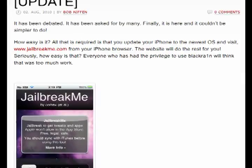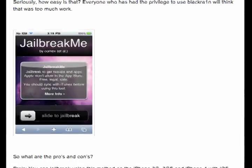Now this works for all devices running iOS 4. This includes the iPhone 3G, the 3GS, the 4, and all the newer iPod Touch models. Now luckily, this was released right after the news that the Library of Congress had legalized jailbreaking. Now combine that with how ridiculously easy this is, and I'm sure more than a few people are going to be jailbreaking their iPhones.